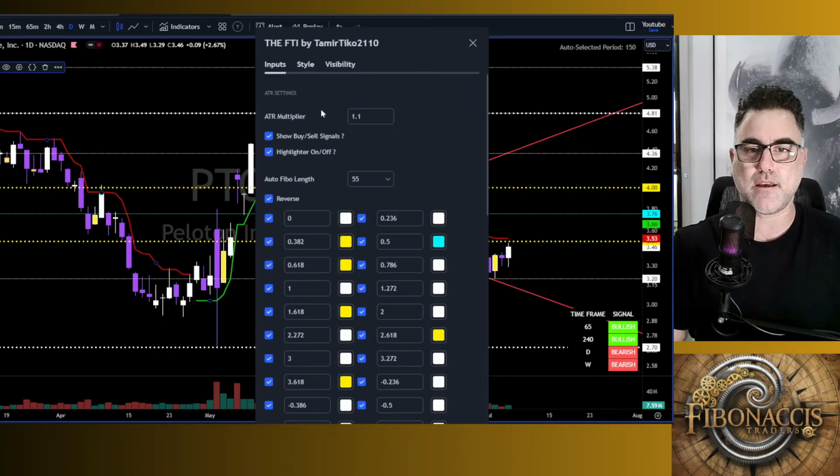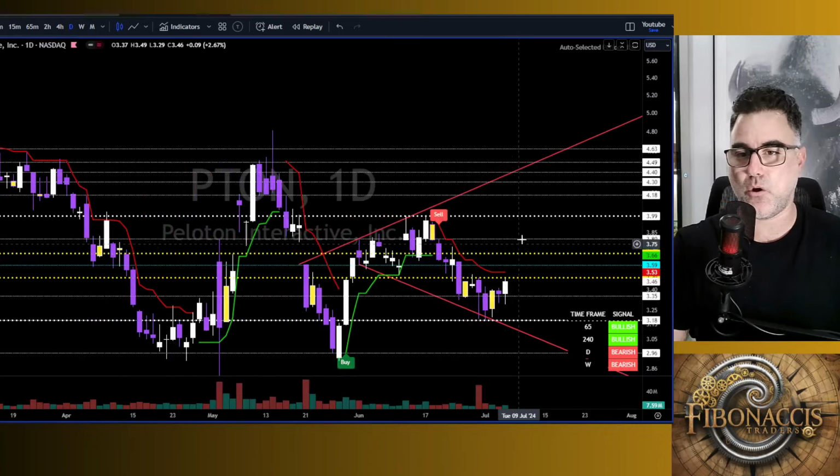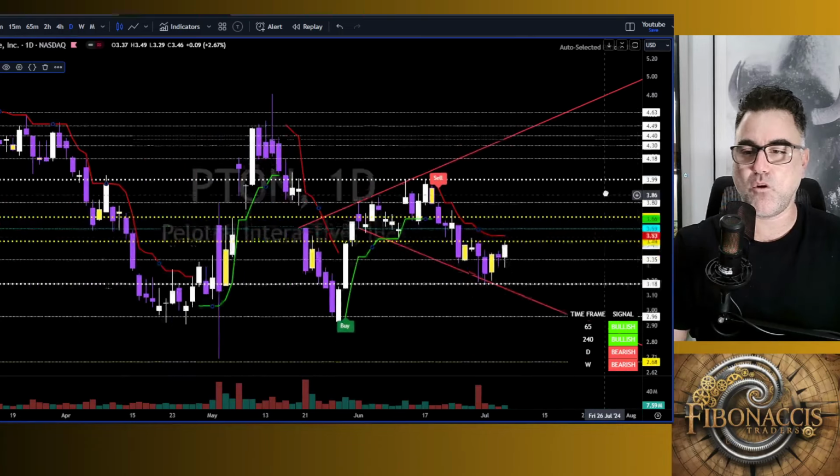We can also take the last 21 days on Peloton. As you can see, swing high, swing low. Now continuation above the 350 towards 360, 368, 370, and then all the way to 4.